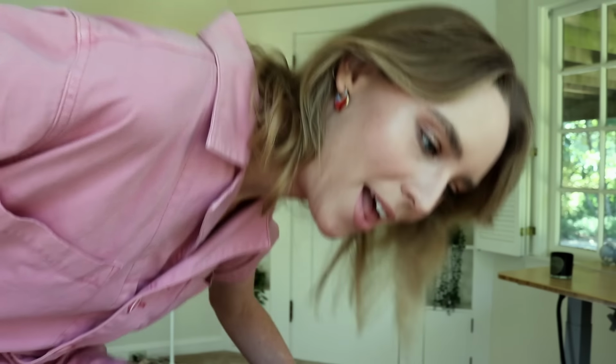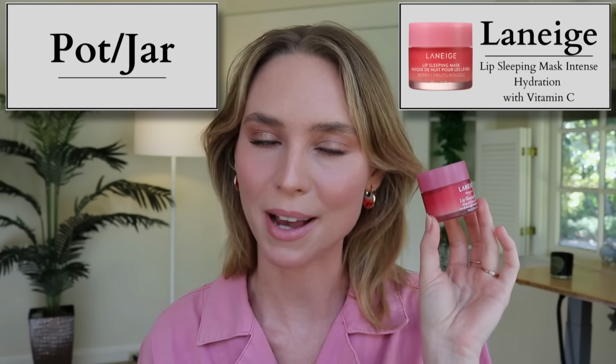Okay, let's do it! My number one favorite lip balm that comes in a pot or a jar is the Laneige Lip Sleeping Mask in Berry. You either love it or you hate it, but you probably tried it. This is $24 and it comes in a ton of different scents.